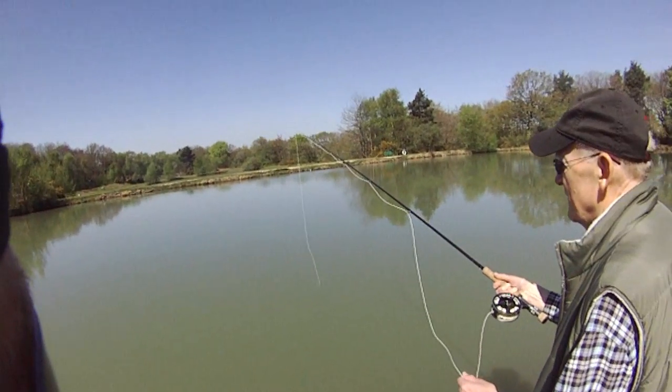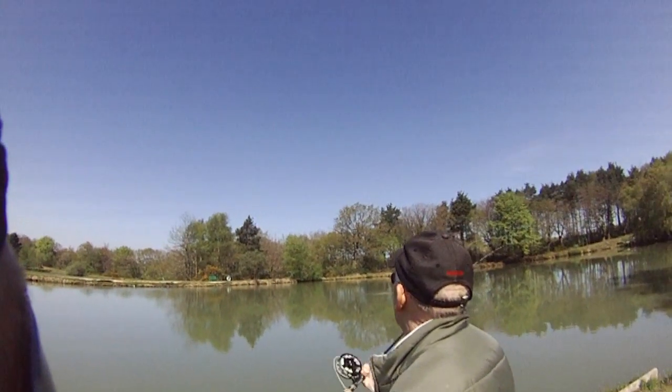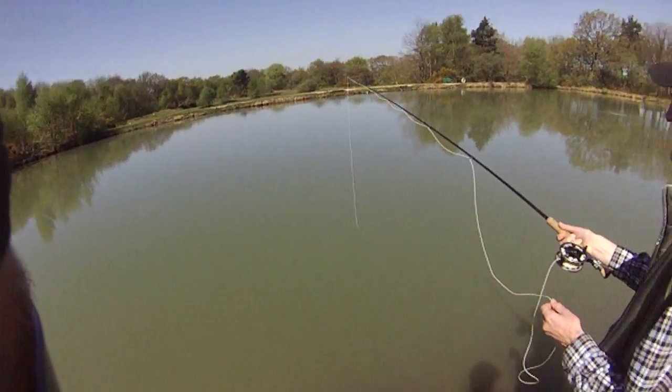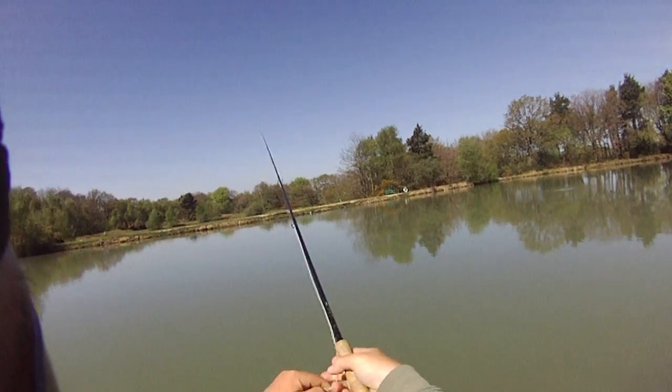That's better because you've now got distance and you've got wind helping you a little bit. Now, what you're looking for is a pendulum action. In other words, the rod is an extension of your hand. So if I show you how I do it, and then I'll give it back to you.